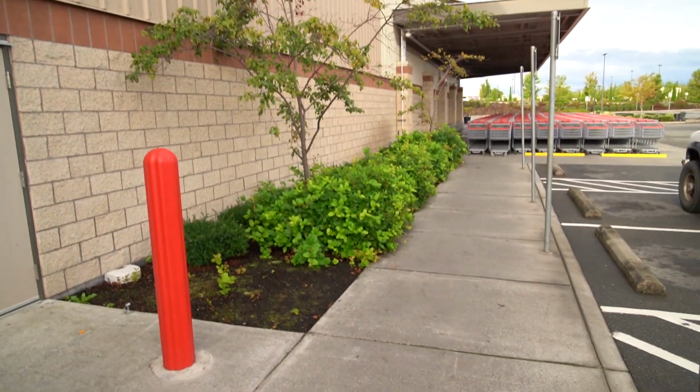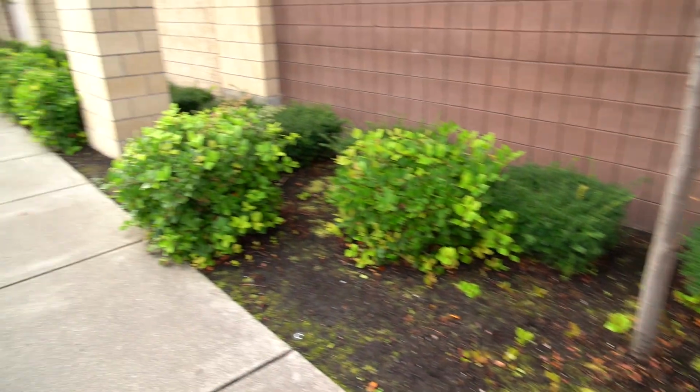So we only have a couple sections. We've been working on it for the past couple weeks, so we only have a few sections that need some TLC basically. One of the sections is this. This is right up against the building. We just have this section to do. We already did those sections down there. So we have this one right here.